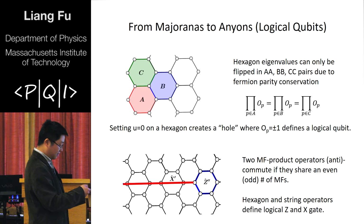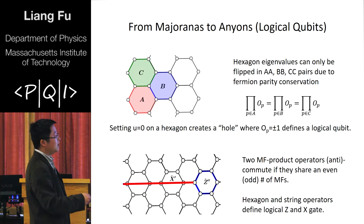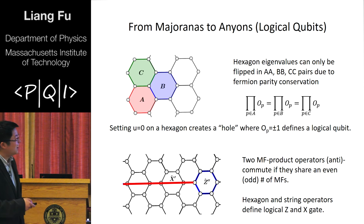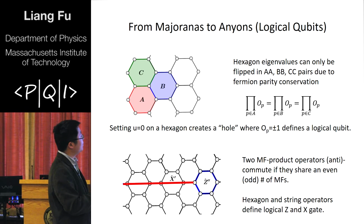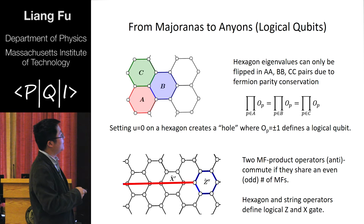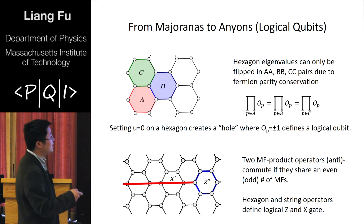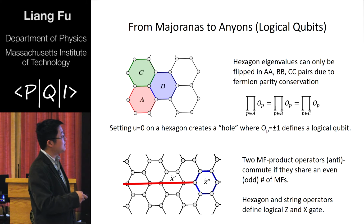Okay, so if we set the interaction strength on one hexagon to be 0, it creates a hole where the hexagon operator can take eigenvalue either +1 or -1, and this defines a 2-level system which we use as a logical qubit. Now, there's a very interesting property that this hexagon can only be flipped in pairs. If we divide the hexagons into 3 different colors, the product of hexagon operators of each color is equal to the product of all Majorana fermions in the system, which, as I said, is equal to the electron number parity. So because of the fundamental fermion parity conservation in nature, in the presence of this constraint, hexagon operator flips can only come in pairs.